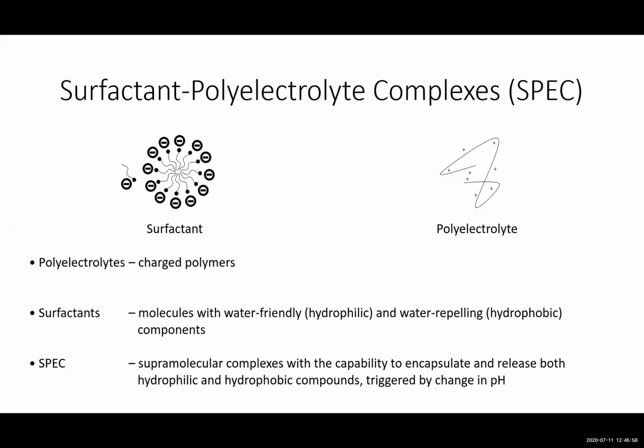What we made is a hydrogel from surfactant polyelectrolyte complex. So surfactant is a molecule that has both hydrophilic and hydrophobic parts, but it also has a charge, in our case, a negative charge. And then we have a polyelectrolyte, which is a polymer, a long chain molecule, but that has positive charge spread across its entire length. So when these two come together, they make a supramolecular complex called surfactant polyelectrolyte complex. And because the surfactant micelles can house a hydrophobic molecule, and many drug molecules are hydrophobic.